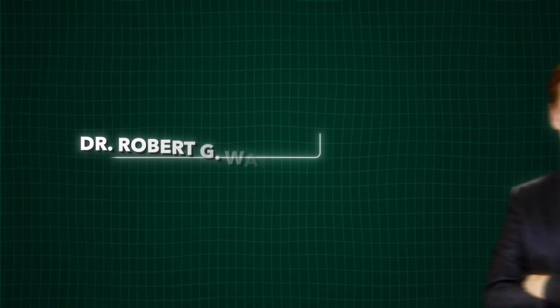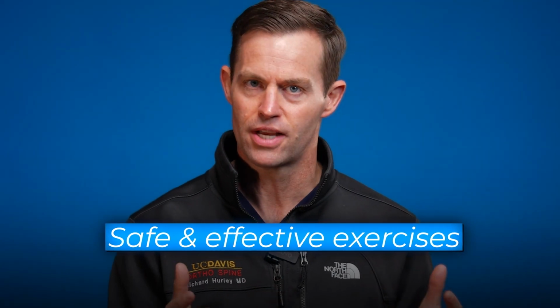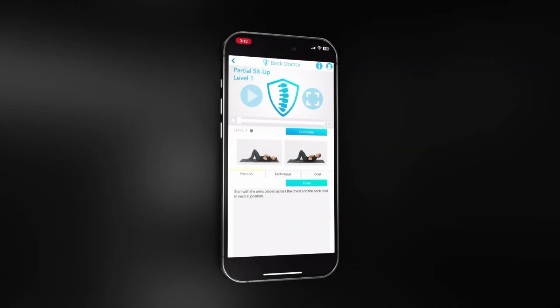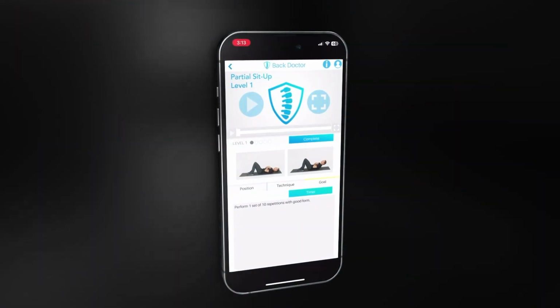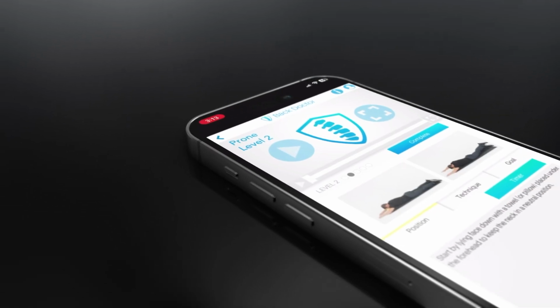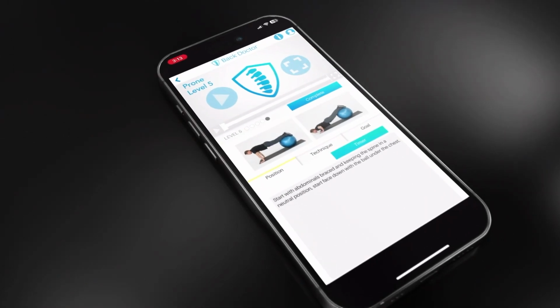I highly recommend the Back Doctor app, created by a spine surgeon, Dr. Watkins in Los Angeles. It's a great tool that provides safe and effective exercises for a variety of spinal conditions. If you're wondering what exercises you can do before surgery, this app is a must-have. And don't forget, consistency is key. Even 15 minutes a day can make a huge difference in your recovery process.